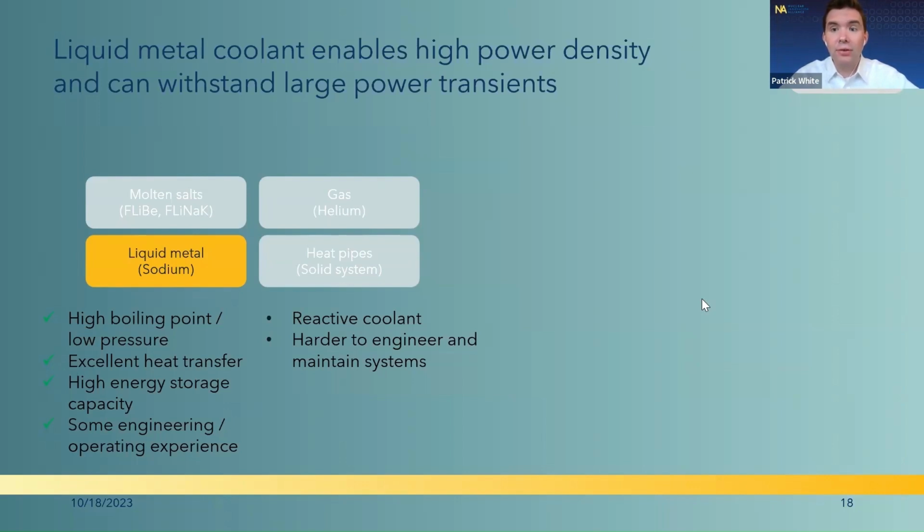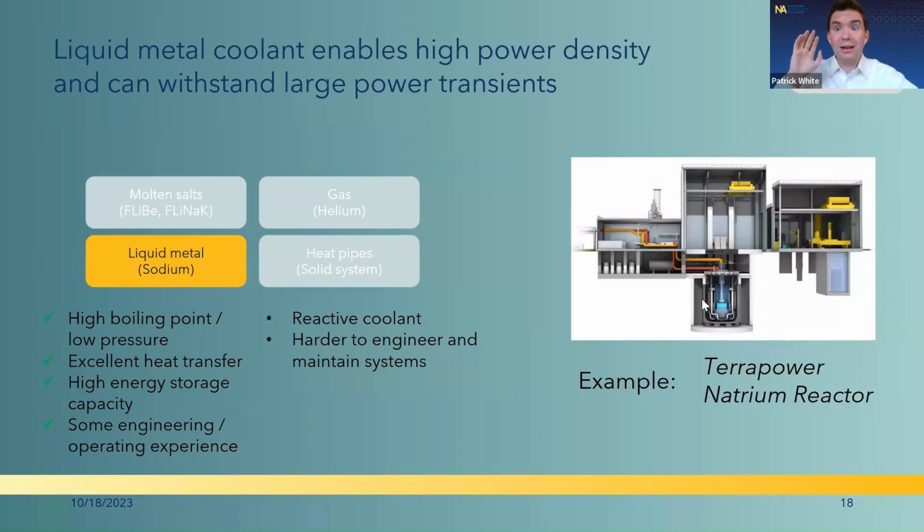And you have to think about the interfaces between your systems that are using a liquid sodium coolant and the rest of your plant. For example, you might not want a power plant that directly interacts a water balance of plant or steam cycle with a liquid sodium interface, because the steam generator between liquid sodium and liquid water would just be asking for trouble. And so there have been different proposals on how to kind of get around this.